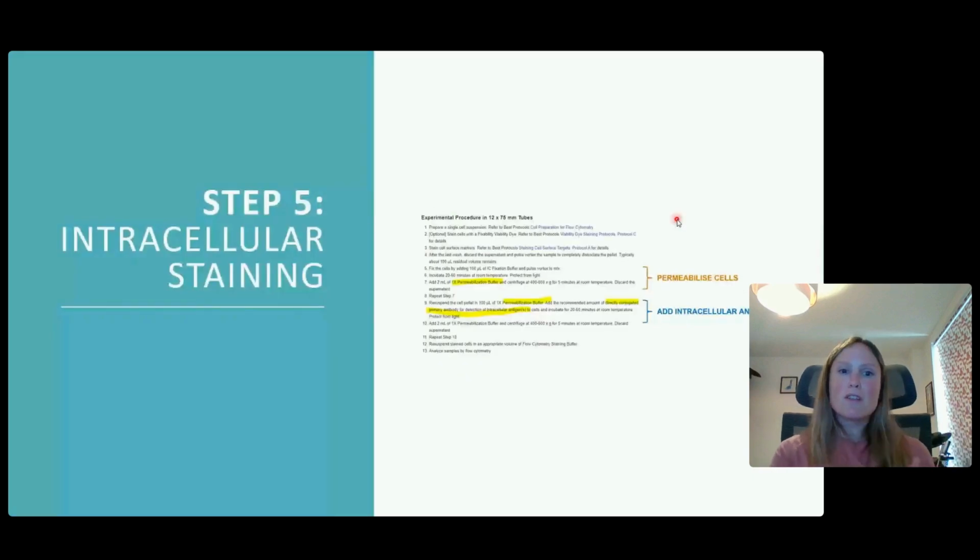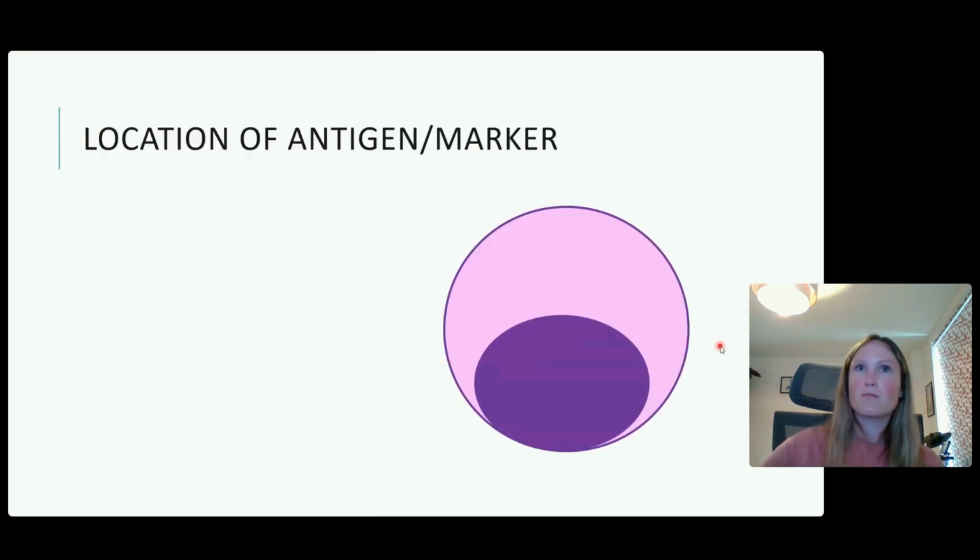So we have a single cell suspension, we've stained our surface antigens, we've fixed. Now we need to do some intracellular staining. So there's a couple of things here. We are permeabilizing the cells, so that means punching holes in the membrane so the antibodies can get inside. And then we add our intracellular antigens.